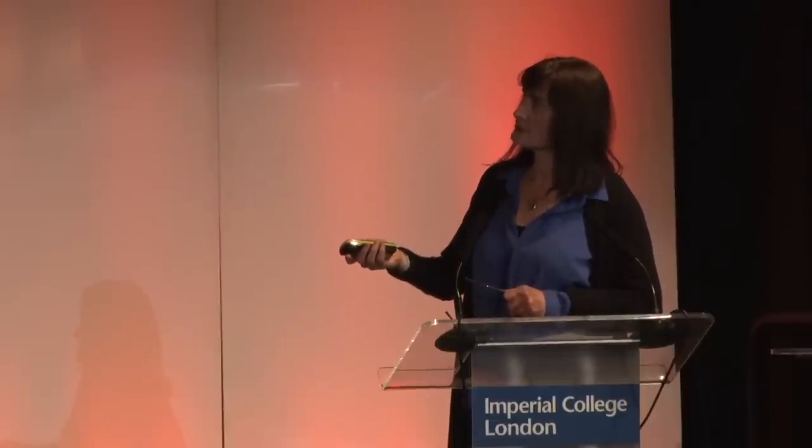Trying to think if there's anything else I want. Yes, the other thing I wanted to say here is one of the other things to keep in mind about Enceladus is it's pretty small. Its diameter is only 500 kilometers, and so its gravitational field isn't very strong.